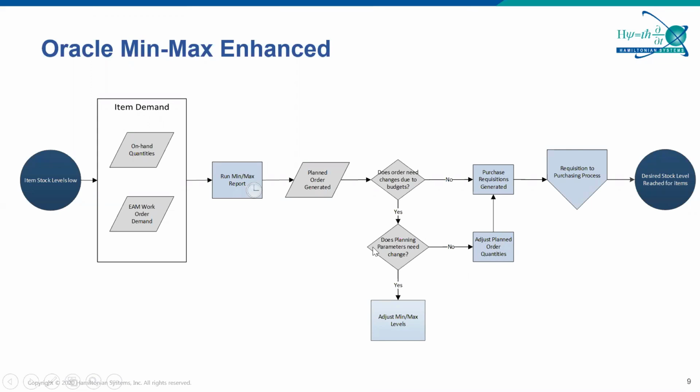And then there is also another possibility. I am at a line looking at an item, right? Can I change the min-max level of the item? I think it is too high, let us say, and I want to bring it a little bit lower. Or I think it is too low because I'm getting too many stock outs. Can I make it higher? Can I make those kinds of decisions right then and there?